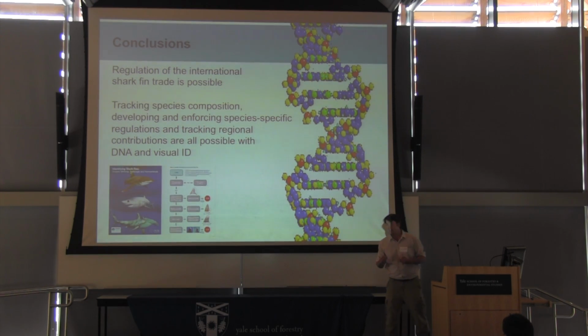So just to wrap up very quickly, I just wanted to stress that regulation of the fin trade using CITES and other methods is absolutely feasible. The identification of these fins can be done in the field by customs agents, and when we add DNA, we can absolutely prove the species identity, and for many species, we can also tell where in the world it came from. Thanks very much.